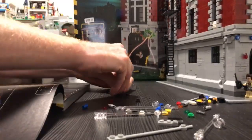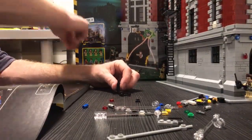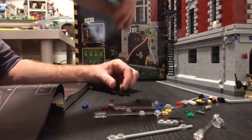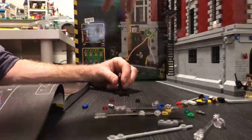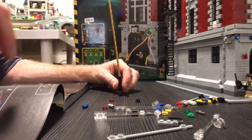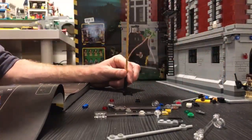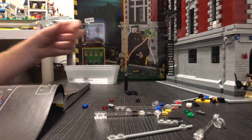Now I'm going to be intrigued as to whether or not I'm going to like the traffic light design on this set, because I've never been overly keen on it, and I know a lot of people use that sort of particular design for their street lights in their cities. Ready? Woo! It goes so fast you can't see it.